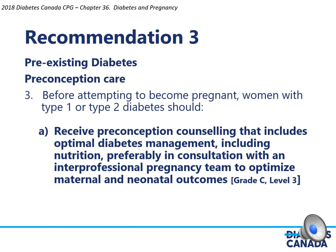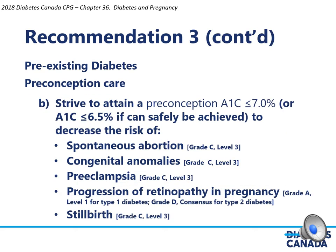Before attempting to become pregnant, it is important that women with type 1 or type 2 diabetes receive preconception counseling that includes optimal diabetes management prior to getting pregnant. And this includes nutrition, preferably in consultation with an interprofessional pregnancy team to optimize maternal and neonatal outcomes. B, strive to attain a preconception A1C under 7% or under 6.5% if can safely be achieved, to decrease the risk of spontaneous abortion, congenital anomalies, preeclampsia, progression of retinopathy in pregnancy, and stillbirth.